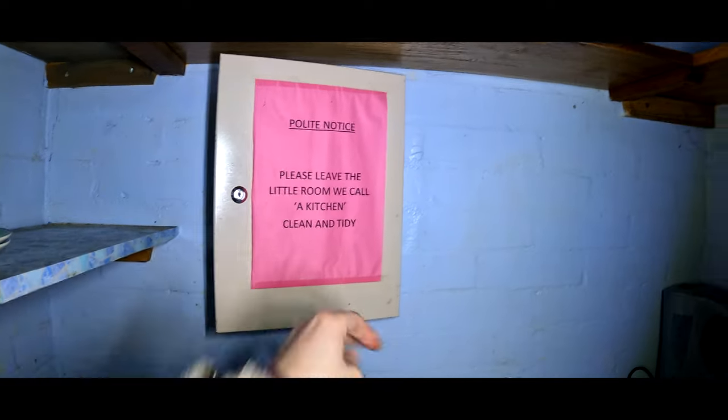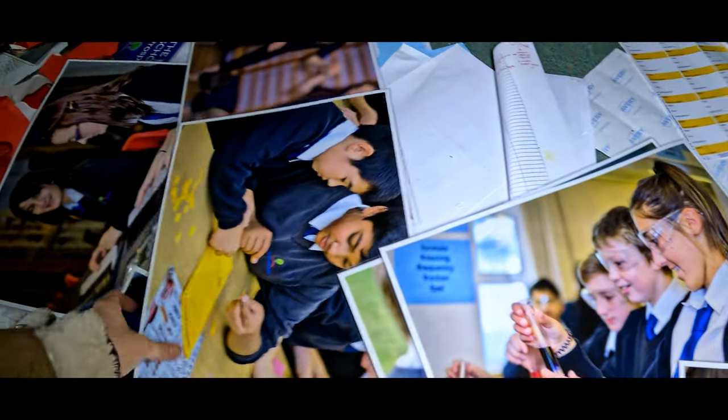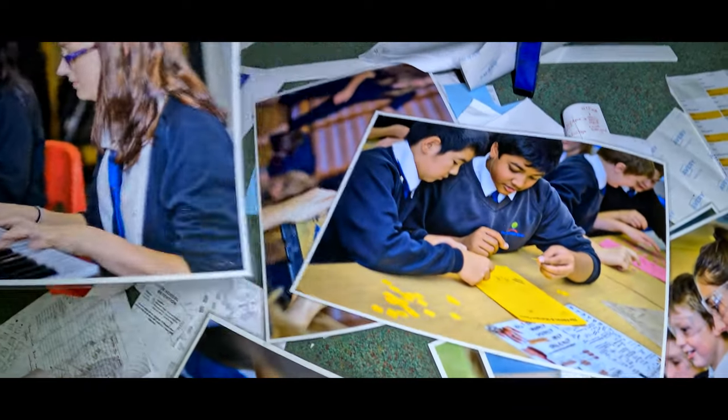Polite notice, please leave the little room we can call a kitchen. Oh, this is the kitchen. Please leave bucket under sink. I hate little notes like that. Hey, look at those shoes. Who's left the boots? Ah, some more class teacher things. Yeah. Well, they steal the projector and leave the... No, it's the PC and monitor control. I thought it was the projector. Yeah, you have that in all the old schools.